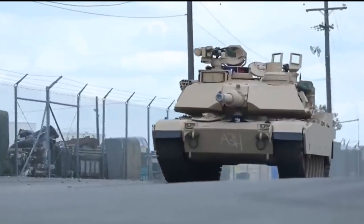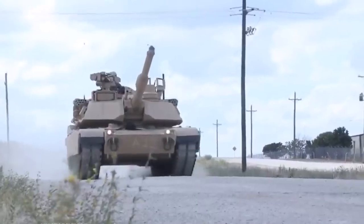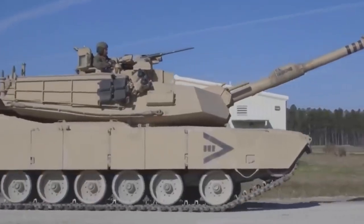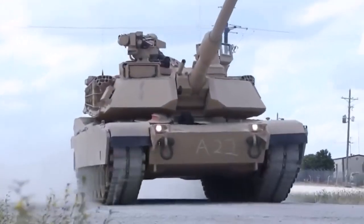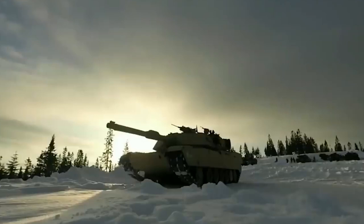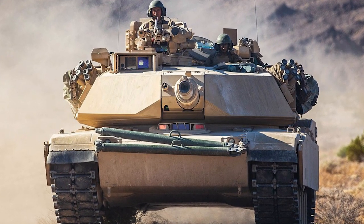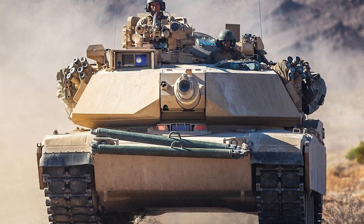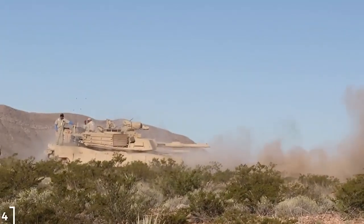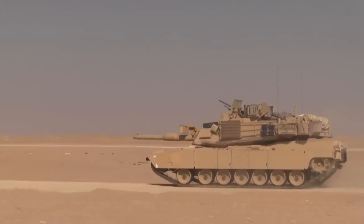The tank has many modifications and versions for various purposes such as infantry support, reconnaissance, fire control, engineering work, and others. Overall, the M1 Abrams is a very powerful, fast, and well-armored tank at the forefront of technological progress. This has made it one of the most impressive and effective tanks in the world.